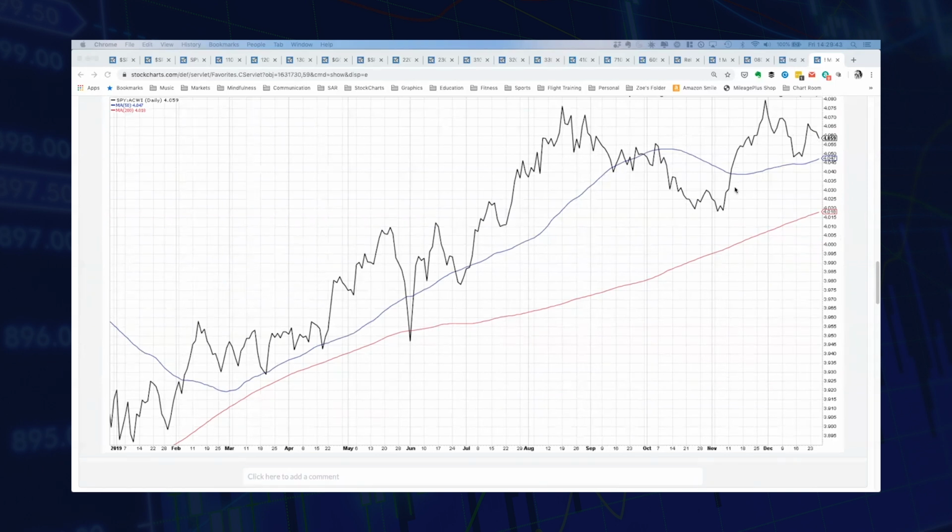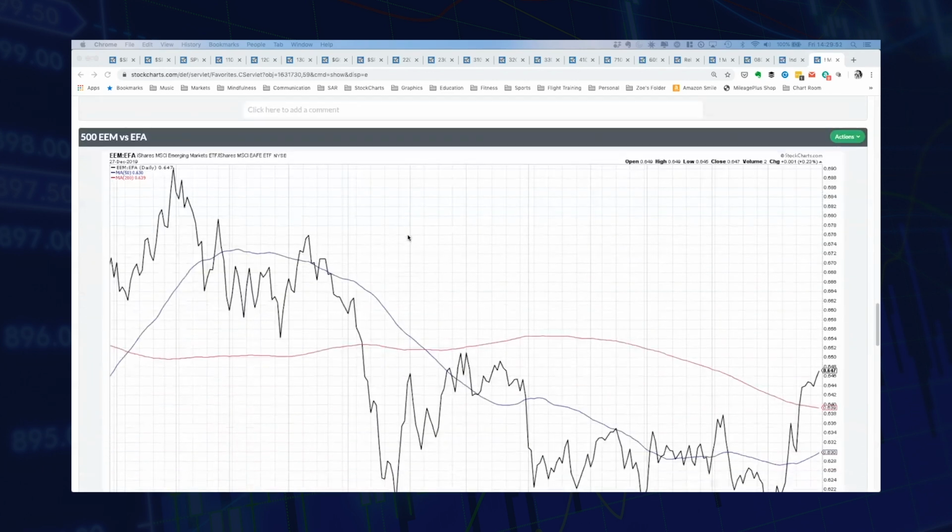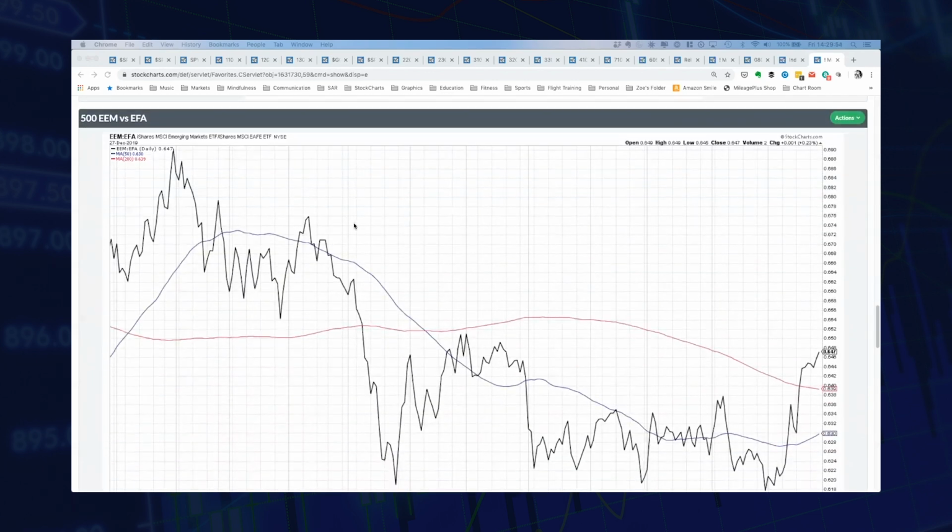But if that dollar continues to weaken, in general, the U.S. tends to underperform global stocks. And if that continues, I think a lot of investors will be caught underexposed to international names at a time when it arguably could serve them the best.